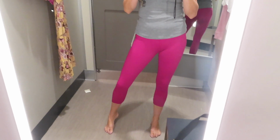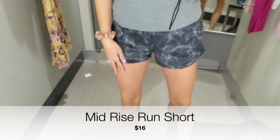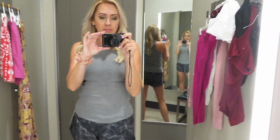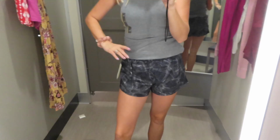And then with the ribbed tee, I tried on some little running shorts, and these were only $16, and they were really comfortable. They came with a little liner, so you can't see your underwear. And I thought that they were really comfy.